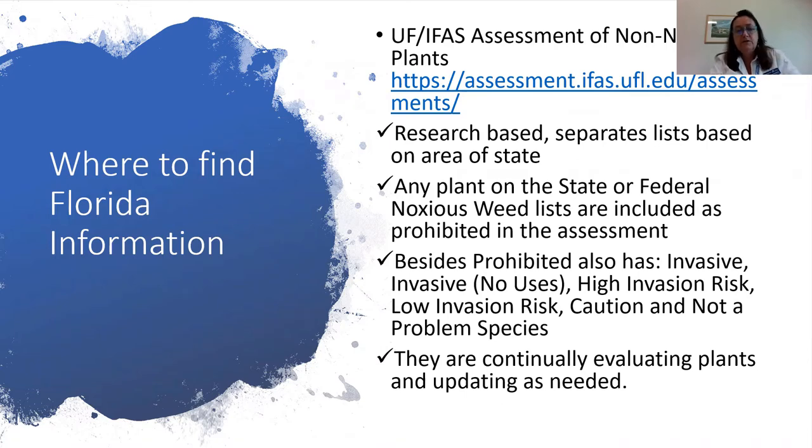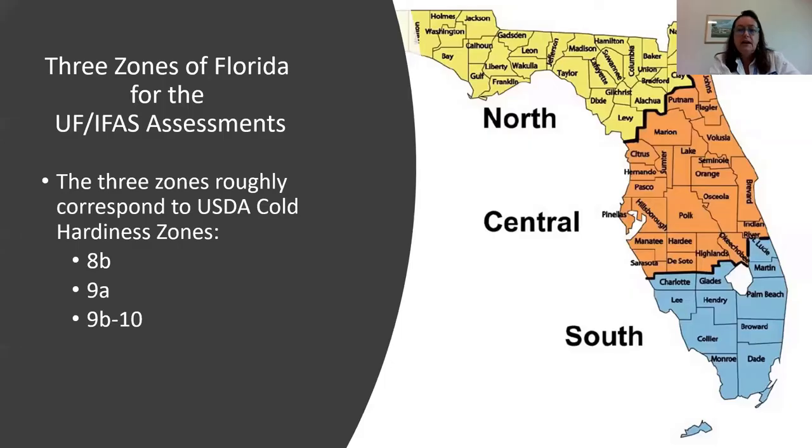Next. So I'm going to show you an example of what the UF IFAS assessment looks like. These are the actual north, central, and south demarcations on the Florida map, and they correspond roughly to the USDA cold hardiness zones as well. Next.